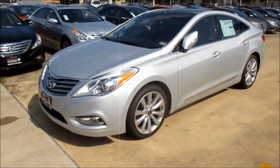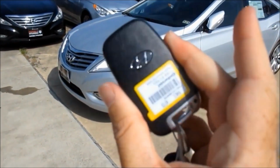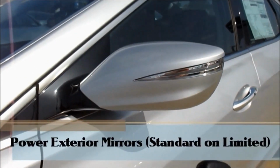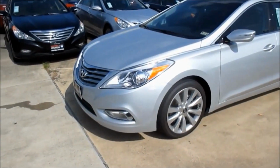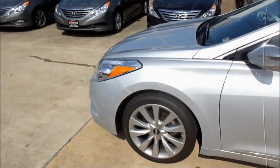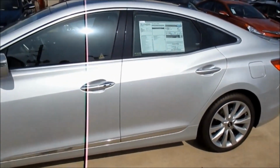And so, bearing all that new information in mind, let's go ahead and climb aboard and we'll check it out. To begin with, our fully loaded Azera Limited tester today is wearing the Starlight Silver metallic exterior. Our particular vehicle is also sporting the available premium package for the Azera Limited, features of which we'll cover throughout their appropriate time during the review.